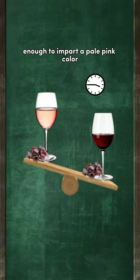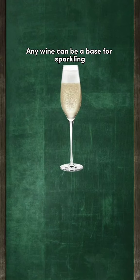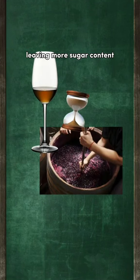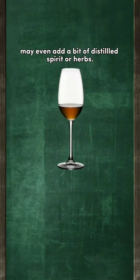Now, sparkling wines are quite unique in that they go through a secondary fermentation, which is what creates a fizzy effervescence. Any wine can be a base for sparkling, but the most popular is champagne and prosecco. Finally, we have dessert wines. These are wines where the grape juice is only partially fermented, leaving more sugar content that gives it a slightly sweet flavor. Some dessert winemakers may even add a bit of distilled spirit or herbs.